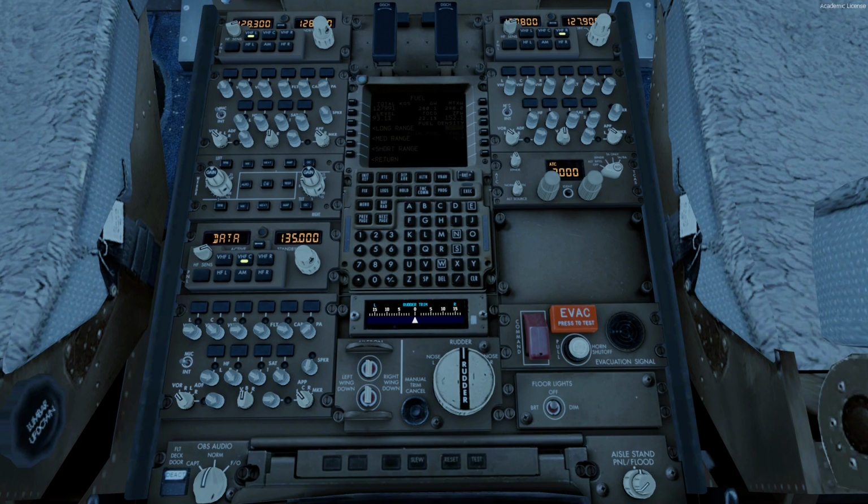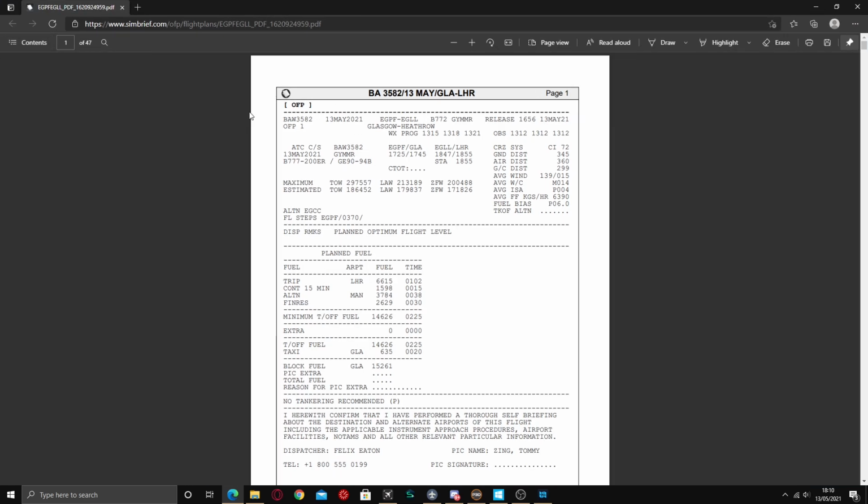So let's have a look at our flight plan for today's flight. Let me drag it across. So here we are. The flight number was Speedbird 3582. Normally in the UK, if it's a domestic flight, BA is Shuttle, but this is technically an international flight. So it was Speedbird 3582 from Glasgow to London Heathrow. It departed at roughly 7:30, so it was a wee bit late, but what do you expect? It's not got any passengers, it's PPE. We're a 777-200ER today, Golf Yankee Mike Romeo, as I said.